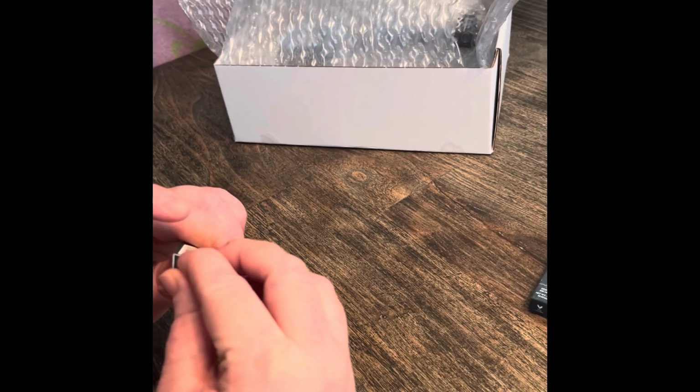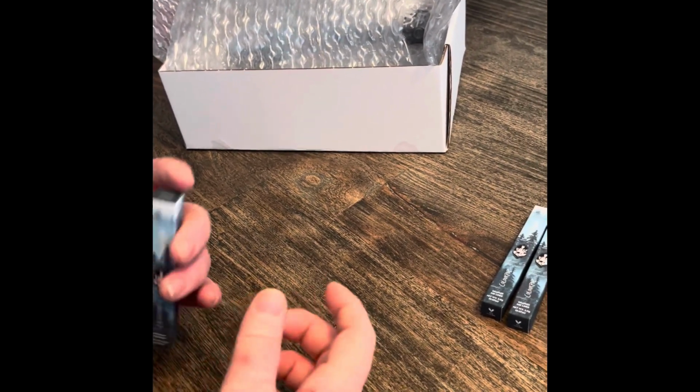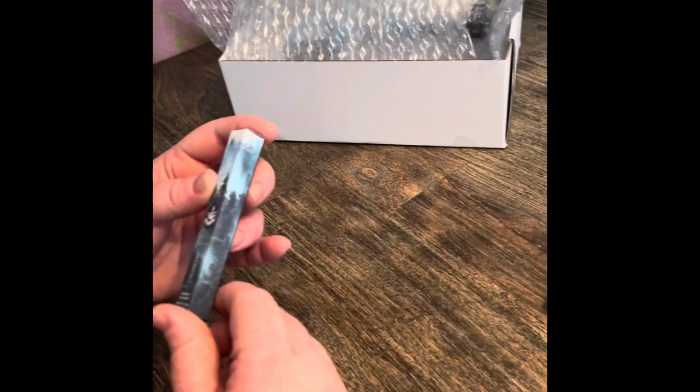I can't do it. I think I would have too much of a shaky hand. No, you wouldn't. Yeah, I think so. No, you wouldn't. So there's that. So you get 3 of those.